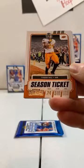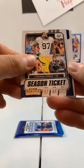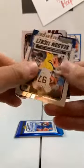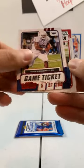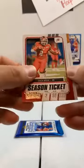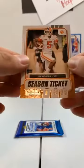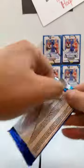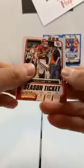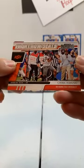James Robinson, Tyreek Hill, Cameron Jordan. We got a red game ticket, Devin Singletary, Zach Moss, and T. Higgins. Last pack of a really good second blaster. CeeDee Lamb, Deshaun Watson. Front row seats.